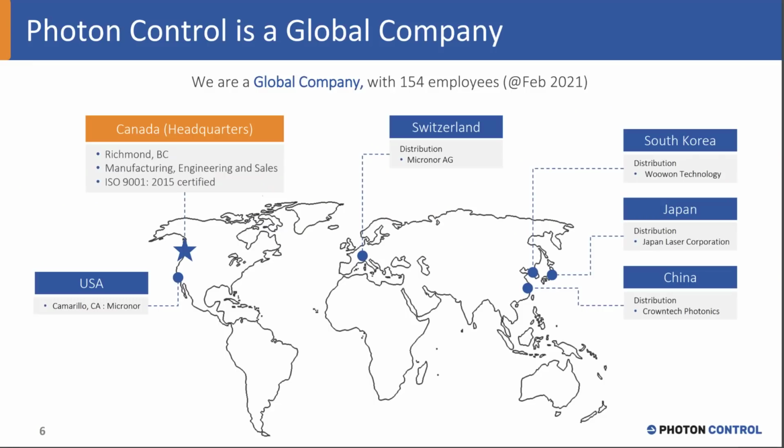Before we dive in and look at the management team of Photon Control, I quickly want to point out that Photon Control is a global company. They have stations around the globe, and over the last little while, they've really positioned themselves nicely with distribution centers in Asia, in South Korea, Japan, and China. This is where a lot of those technology devices and semiconductor chips are manufactured. So it's great to see that they're growing their presence in those markets.